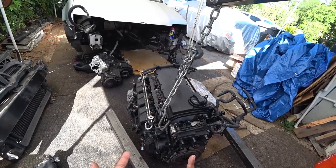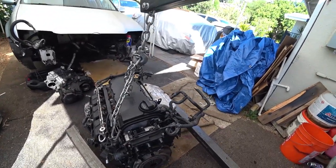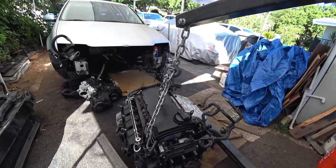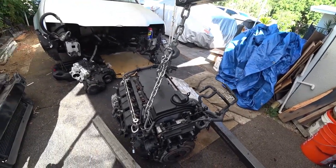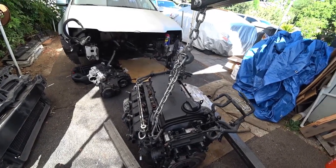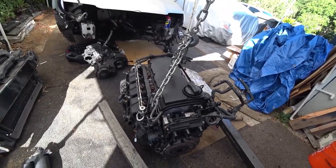For number one, optimizing cooling. Number two, cleaning the engine bay. Number three, simplicity for maintenance and repair on this car. There's a lot of stuff you can remove off of this engine that is no longer needed.